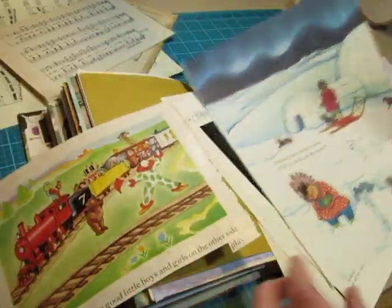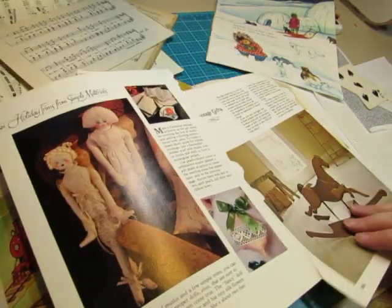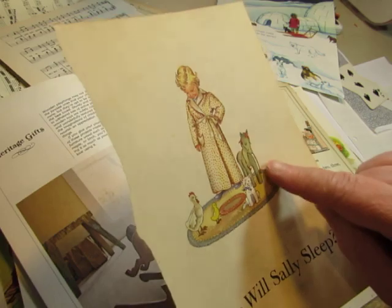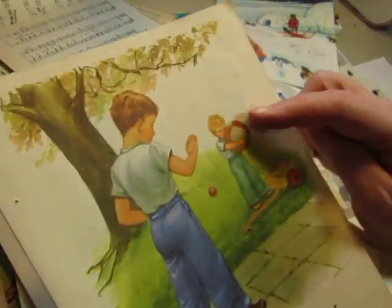I could use either one of those. And there's a couple of dolls from a Christmas craft book. There's a toy rocking horse. There's a child and a bunch of toys. I've got lots of toys. Little boy with a ball and a wagon.